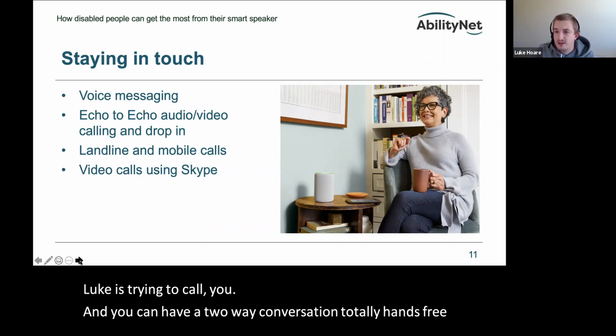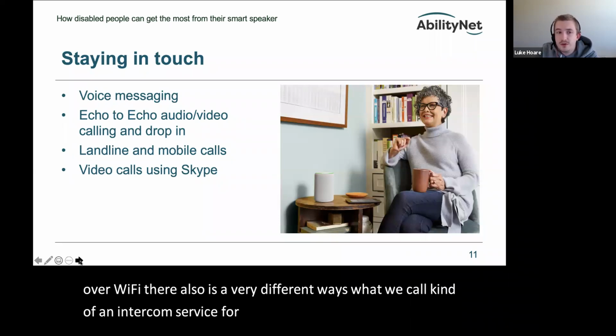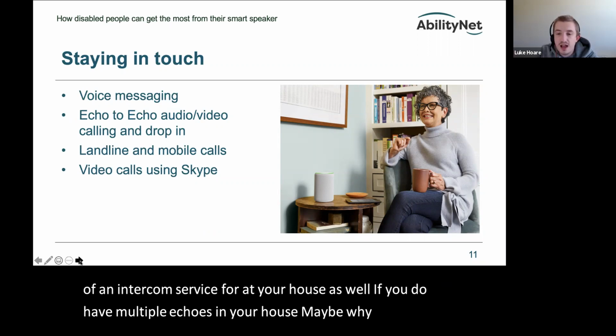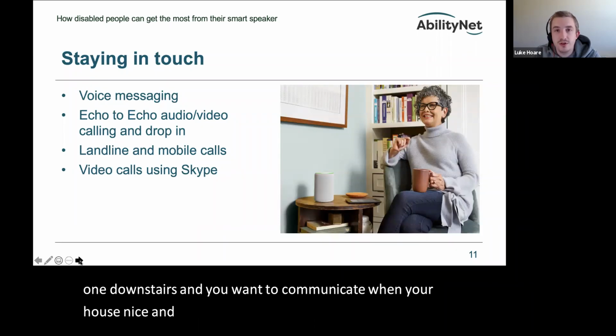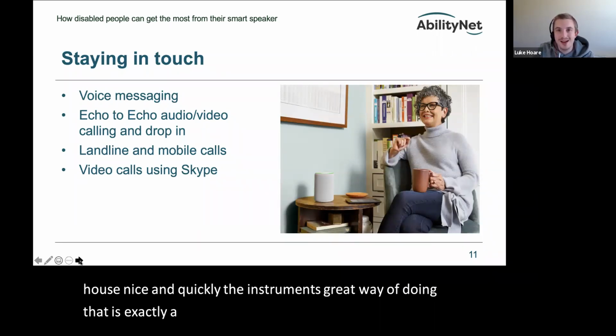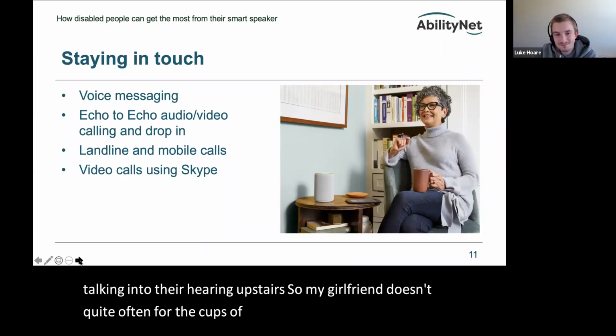There also is various different ways of what we call kind of an intercom service throughout your house as well. So if you do have multiple Echoes in your house, maybe one upstairs and one downstairs, and you want to communicate around your house nice and quickly, the intercom is a great way of doing that. It's exactly like a walkie-talkie system, grabbing the phone, talking into it, and then hearing upstairs. So my girlfriend does it quite often for the cups of tea in the morning and the kettle.